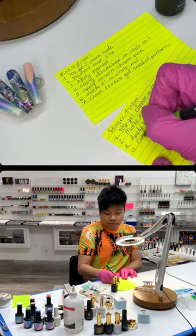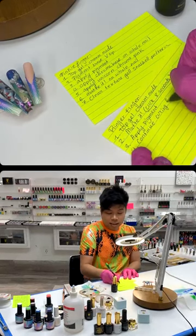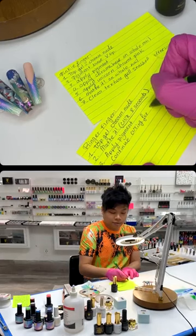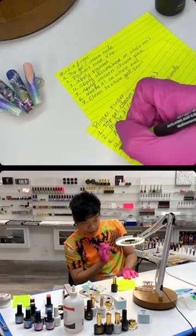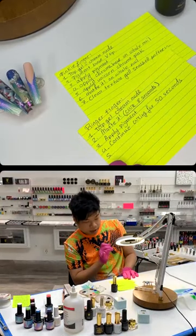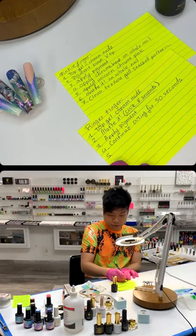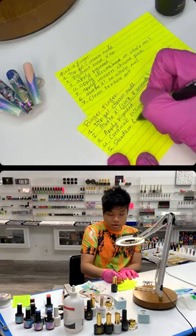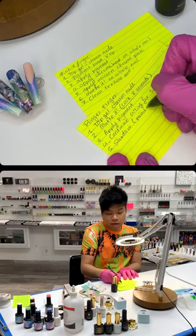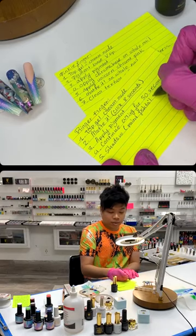Four, continue curing for 50 seconds. Five, apply pigment, continue curing for 50 seconds. And then shadow, paint, fishtail, silhouette.